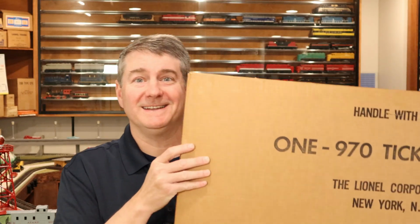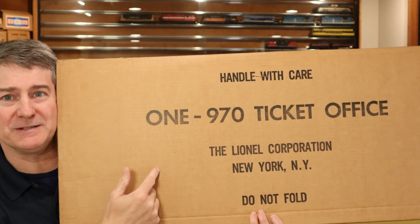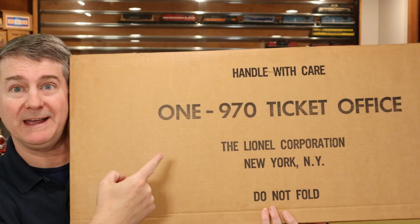Today we get to do something a little special. We're actually going to put together the largest accessory Lionel ever produced in the post-war era. What is that? The largest. I know you know what it is. It's a 970 ticket booth. This thing's awesome and it's huge, and we're going to put one together.